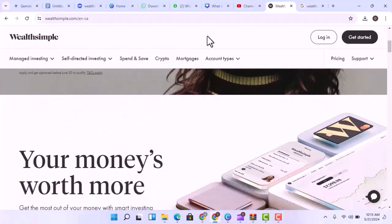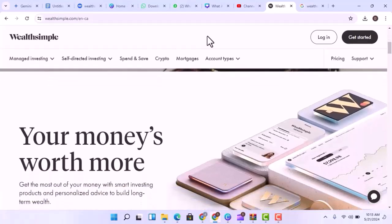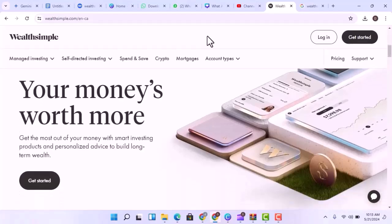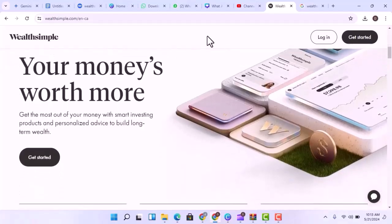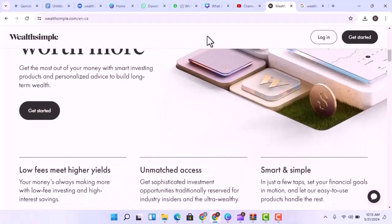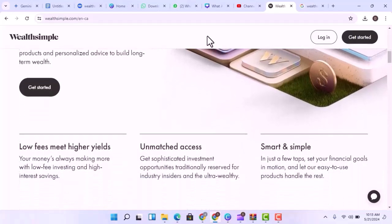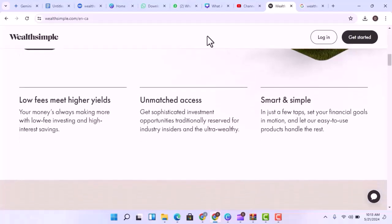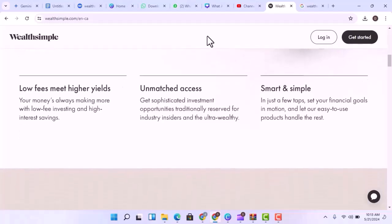RRSPs. With RRSPs, things get a little trickier. While you can still withdraw your money, there are tax implications to consider. We strongly recommend consulting with a financial advisor before making any withdrawals from your RRSP. RESPs and managed accounts. These account types have specific withdrawal rules and restrictions. It's best to check with Wealthsimple directly for details on how to withdraw funds from these accounts.